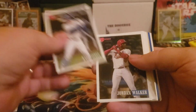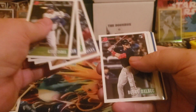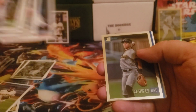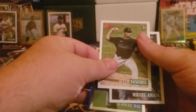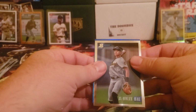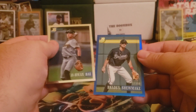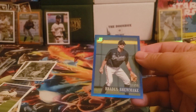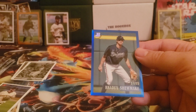Ooh, we got a blue. Jordan Walker. Bobby Dalbec. Cisco Alvarez. On the back, we got Sixto Sanchez and Miguel Amaya. G1 Bay. And for the Braves, Braden Shoemake. 17 out of 99. Like the color match there.